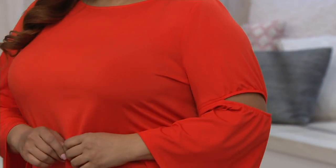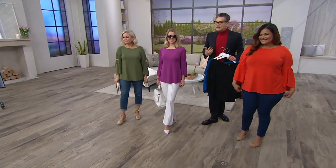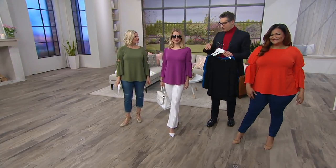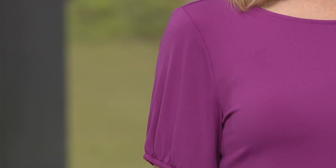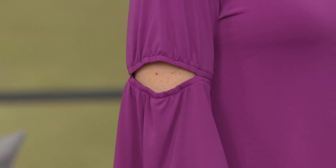So notice the cutout. It's not clinging to the skin. It's just a little cutout, that bell sleeve and that high waist shape. The fabric is not a clingy fabric. It stays cool. It's easy to care for. It's machine washable. But I think about the busy women who travel all the time. Put this in the sink at the hotel, cold water, wash it, let it drip dry in the shower. The next morning, it's all fresh and it dries quickly.